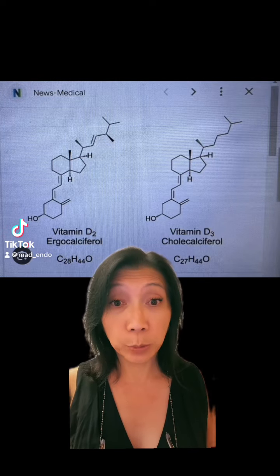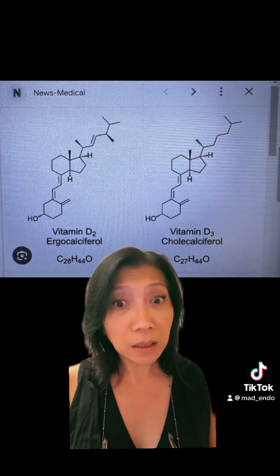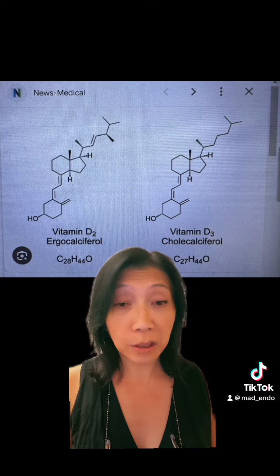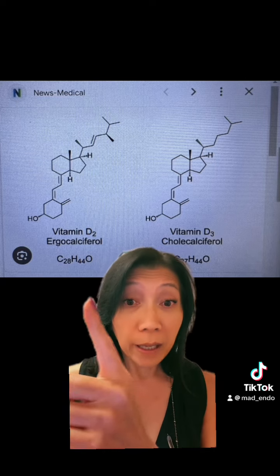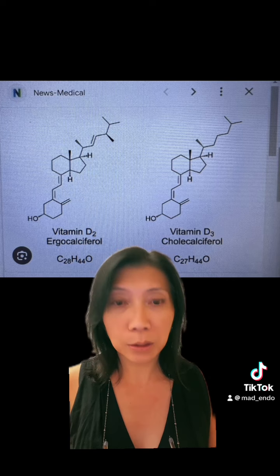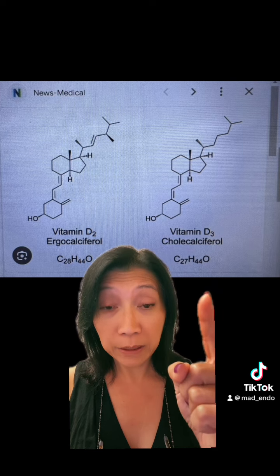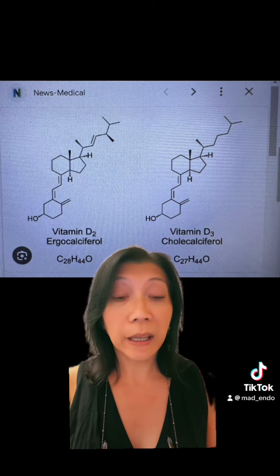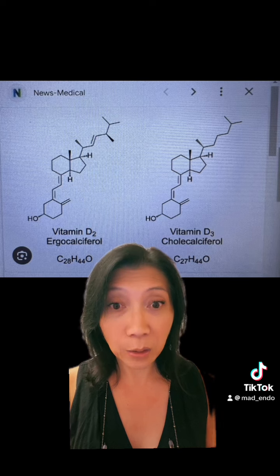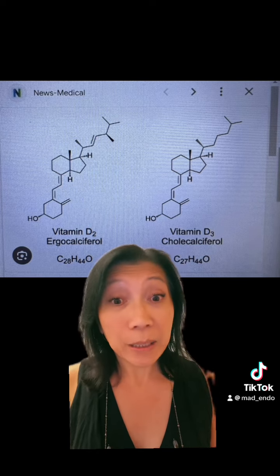What's the difference between vitamin D2 and vitamin D3? Not a lot. If you look at their chemical structures, they are almost identical. Ergocalciferol, or vitamin D2, comes from plant sources such as certain types of mushrooms, and cholecalciferol, or vitamin D3, comes from animal sources like certain fish, egg yolks, and liver. People, because we're animals, make vitamin D3.